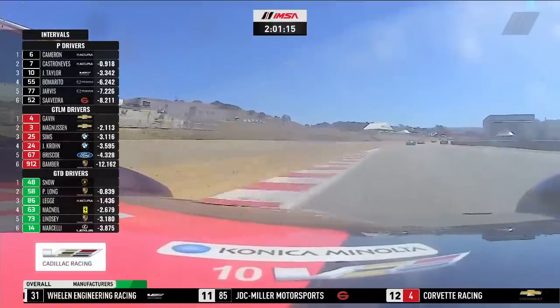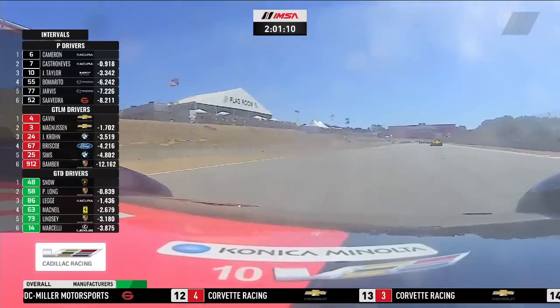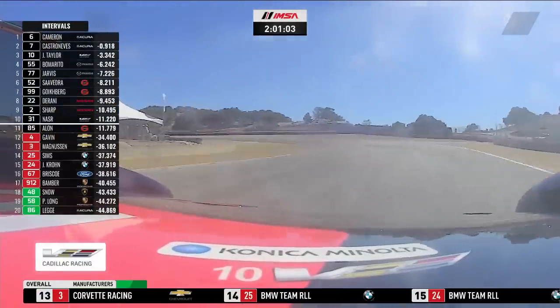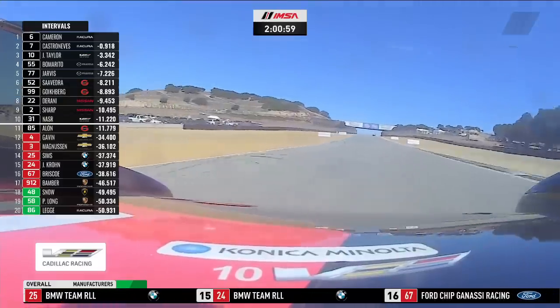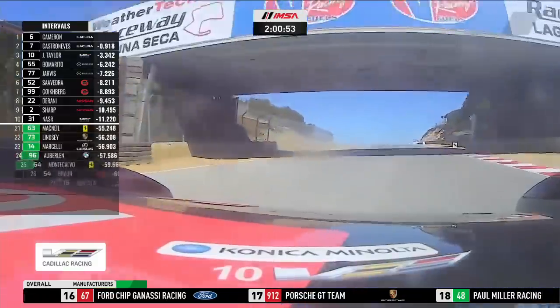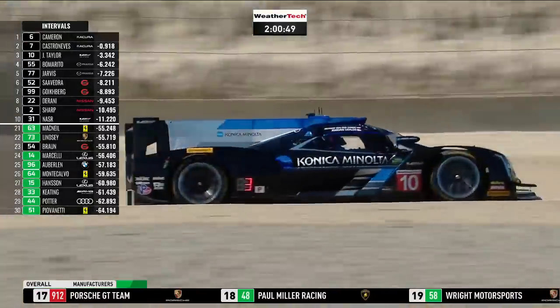Yeah, it was a very unfortunate accident. I thought all the field was starting to go, and then they checked up a little bit. And I had to check up not to hit the car in front, and I just got drilled in the back and spun around, and then all the GT cars were going. It was a pretty tense moment for a while. I was trying to see who's going to avoid me, and then I just got hit big time by a GT car.